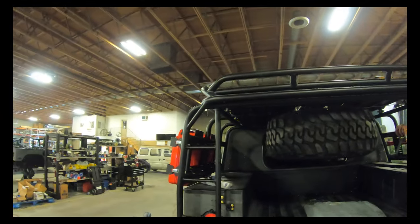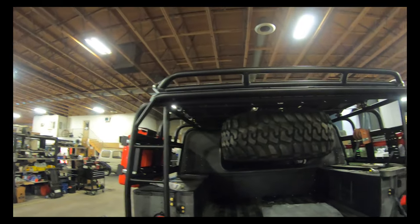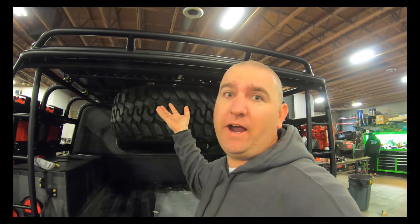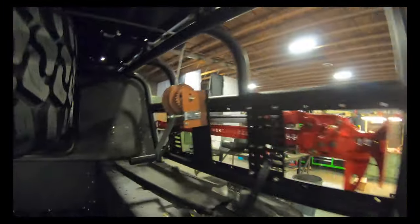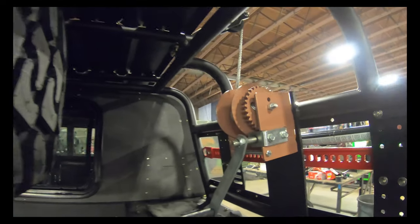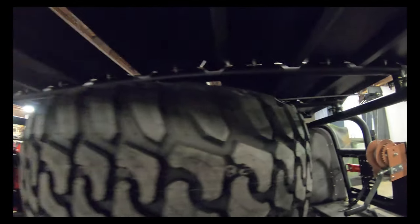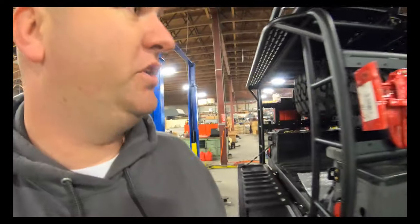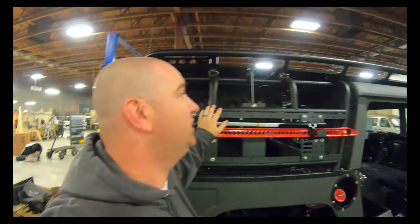Guys, this is one of the sweetest rigs I've seen. Check out this cage. I'm incredibly jealous of this cage. Now when I saw a picture of this, I was thinking, how the heck are you supposed to lift that tire up to hold it in place? Check this out. They've got this ratcheting system that pulls it up into place. Super jealous of this cage.